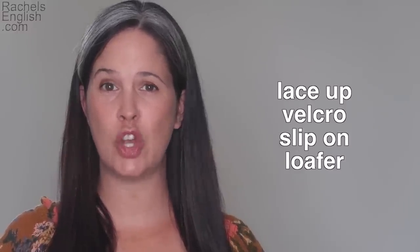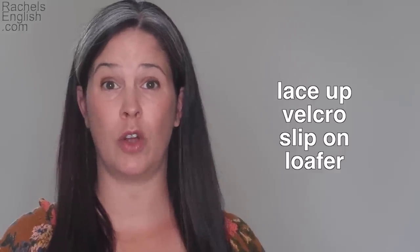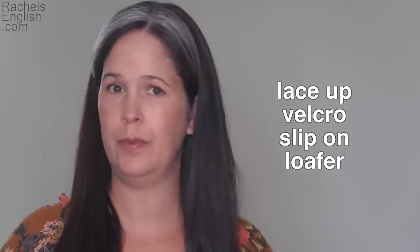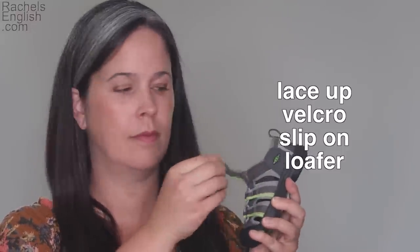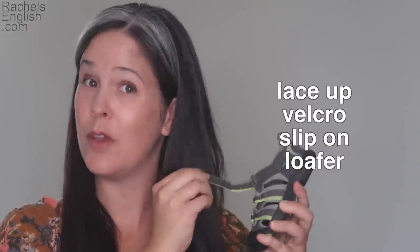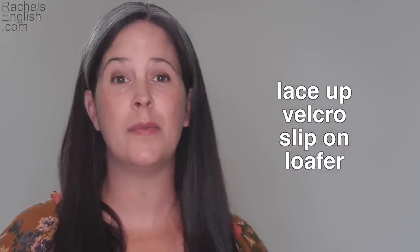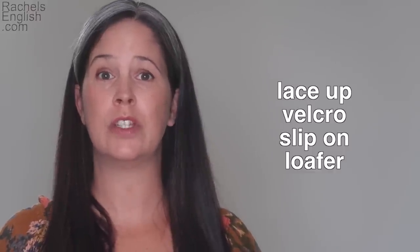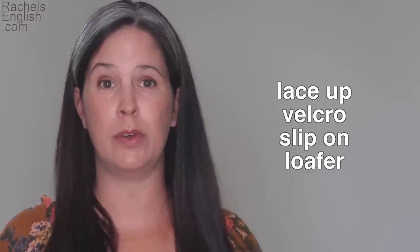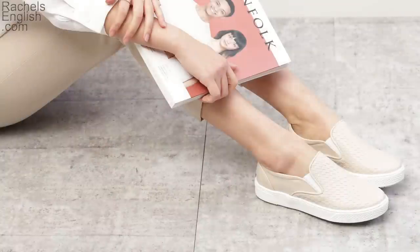When discussing snow boots, we mentioned that they're lace up. This is different from Velcro, like Stoney's shoes. Let me show you. His cute little sandals. That's the sound of Velcro, isn't it? So you can have lace-up, you can have Velcro, you can have slip-ons. Slip-ons are shoes that don't fasten in any way, like my rain boots. An example of a slip-on would also be a loafer, which is a shoe shaped like this.